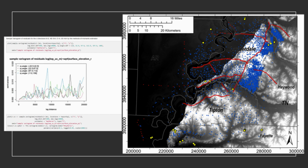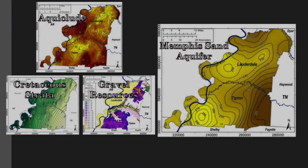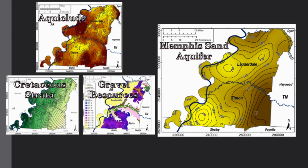I gathered water well, borehole, and seismic reflection data and wrote code using RStudio to determine the tops of geologic units from the surface to a depth of about 3,000 feet. Here are some of the results from that code that went into the final model.